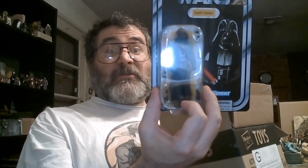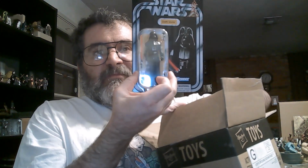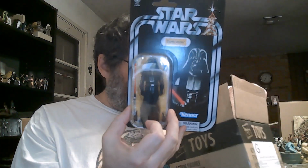And then he comes with a couple of different hands you can put on him. He's got a clenched fist, and then the pointing finger he uses at Princess Leia to tell her that she's a traitor. Since she was part of the Imperial Senate, she betrayed the Imperials for the rebellion. Part of the Rebel Alliance and a traitor. Take her away. Now rest in peace, James Earl Jones. That was James Earl Jones doing the voice, but it was Dave Prowse behind the mask.